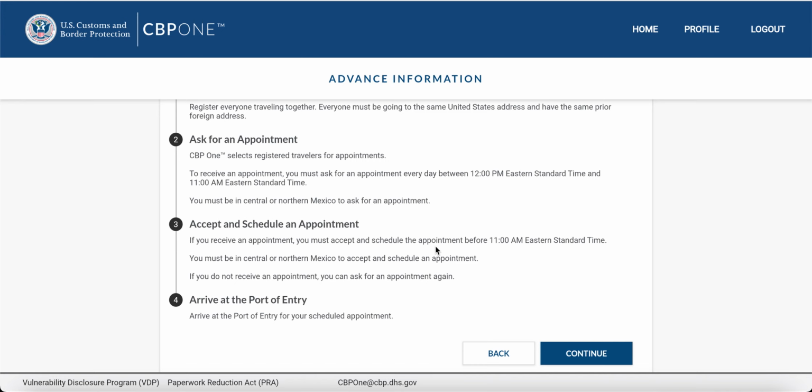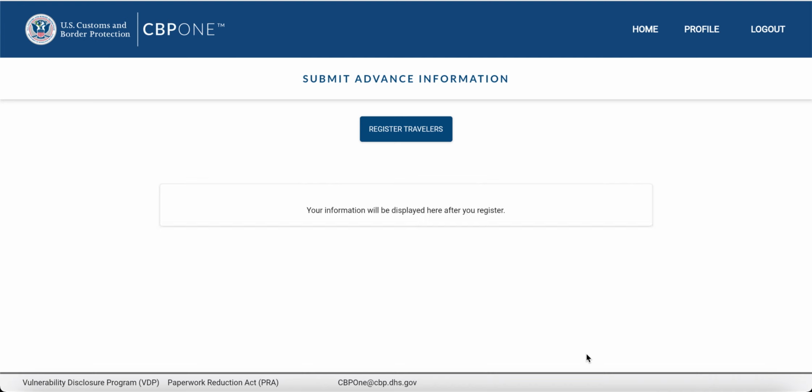And the third one is you accept and schedule an appointment. First, you pick a date and a time and a port of entry. Where are you coming? In our case, Eagle Pass. Eagle Pass will be our port of entry. So we'll pick Eagle Pass. And then on that day, on that time, at that location, at that port of entry, you have to be present with the full document so your case moves forward.